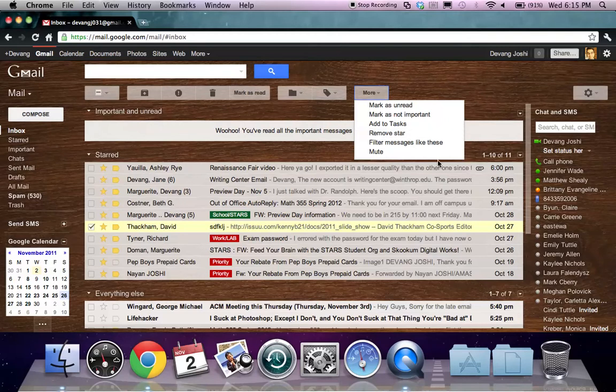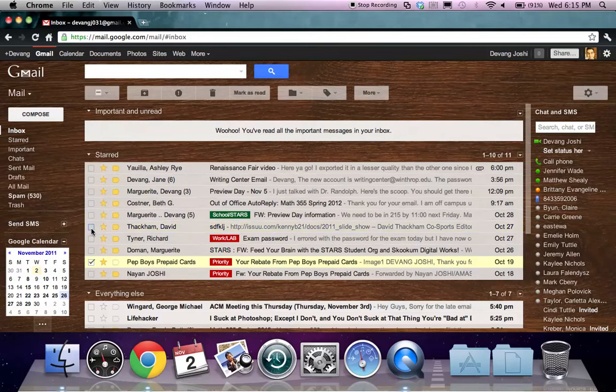This is a starred message. I can remove the star. I can add to a task, mark as important, or as not important, depending. Obviously, this one is marked as important. If I select this one, it should change, and indeed it does. And so it's a general idea.